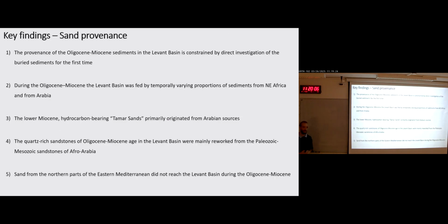So overall in this study, I've determined the source of the sand fraction of the siliciclastics by direct investigation for the first time. I showed that during the Oligocene and Miocene, sediments arrived at the basin from both Northeast Africa and Arabia, but in temporally varying proportions. The lower Miocene hydrocarbon-bearing Tamar sands primarily originated from the Arabian sources east of the Levant Basin. The quartz-rich sandstones were recycled from older sandstone units, and sand from the northern parts of the eastern Mediterranean did not reach the Levant Basin in the south.